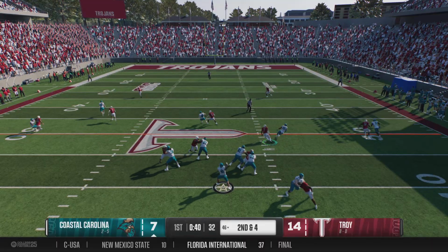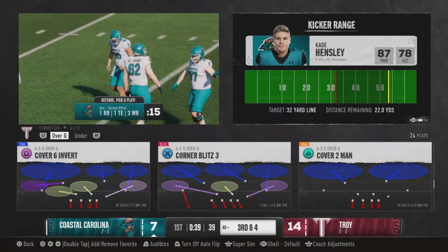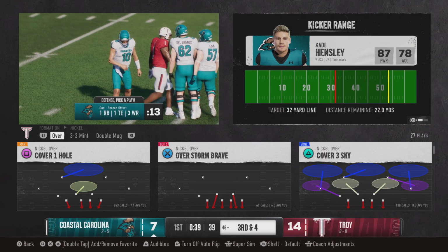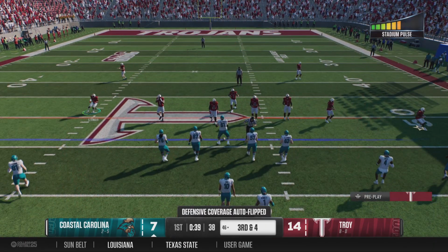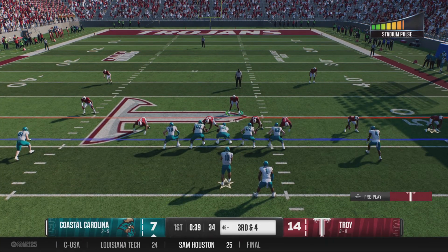He's looking to throw. And that's going to fall to the ground incomplete. That was a physical matchup there. 3rd down coming. And now let's see if the offense can bail itself out after the 2nd down misfire.